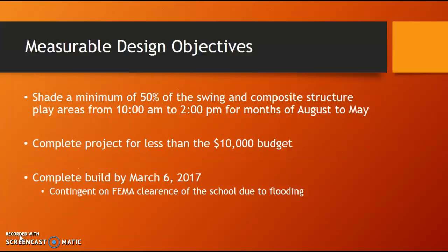Our measurable design objectives are to shade a minimum of 50% of the swing and composite structure area at Galvez Primary, and we need to do this during the times in the months that the kids are at school and playing. We need to complete this project for less than $10,000, and we would like to complete the build by March 6, 2017. Of course, this date is contingent on getting FEMA clearance for us to do the work because the school flooded back in August.